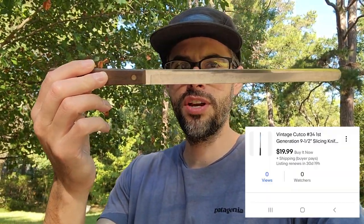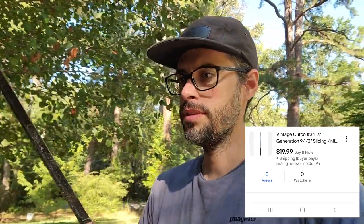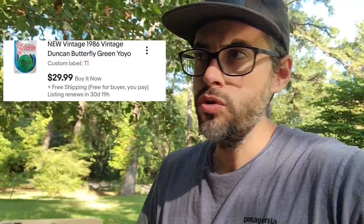Also, when I was looking through the $1 knife set, I found another Cutco that you guys saw right here. Cutco number 34. Always look in the $1 set if you guys are at estate sales. For 50 cents here, Duncan yo-yo, 1986 is what this one says on it, I think. And it's new sealed. For 50 cents, I think I can get like $10 to $15 for this right here. Nothing huge, but all the sales add up to pay the bills.